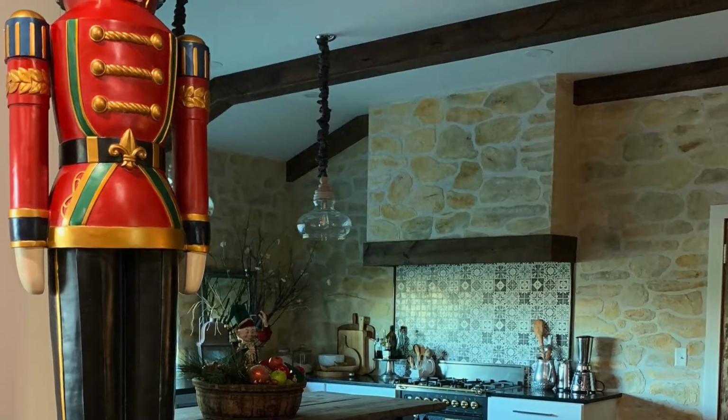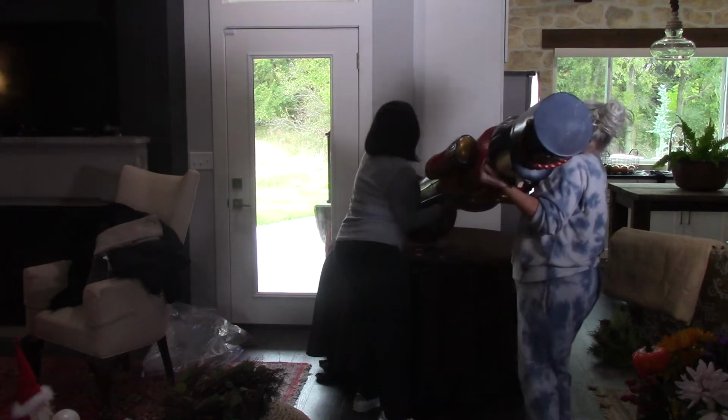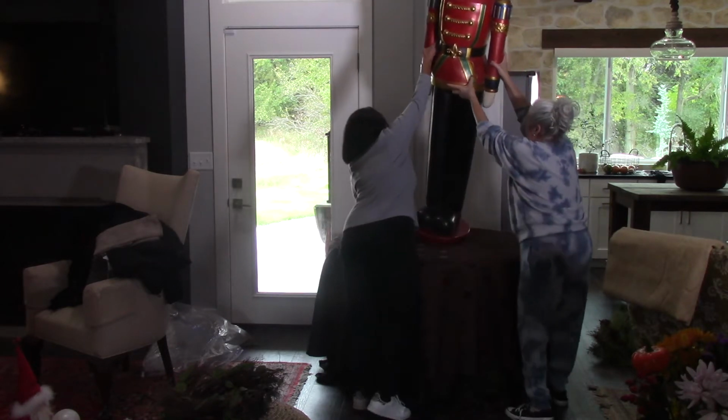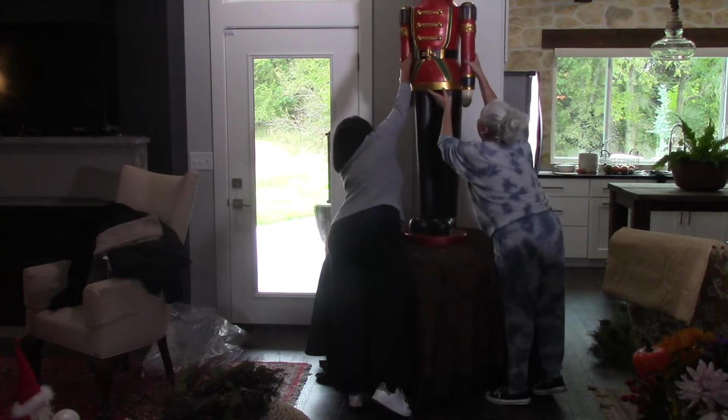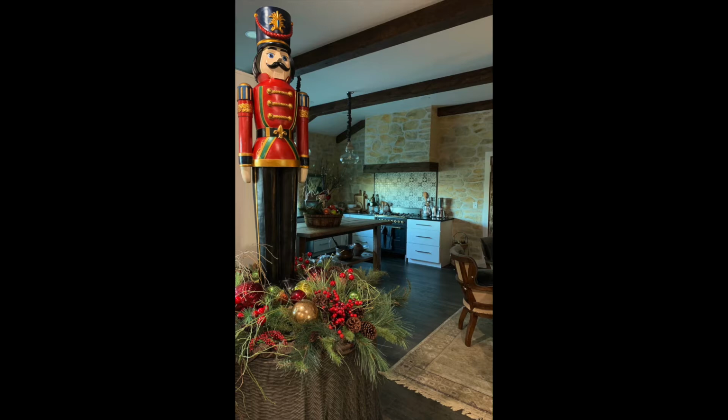I wanted to draw attention to the ceiling beam. I set the giant nutcracker that has been part of my children's Christmas for many years on top of a round table for additional height. He is the first thing you see as you enter the home.